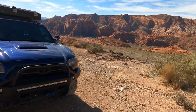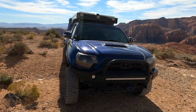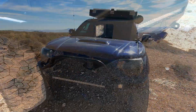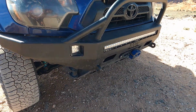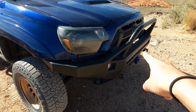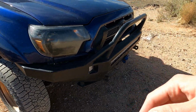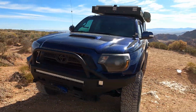Let's move on up to the front of the bumper, shall we? Up front, I have the Bay Area Metal Fab front bumper. These guys are from out of California. Jerry is awesome. This was actually the prototype for the second gen Tacomas, and I got it. So that's pretty sweet. They've made some great improvements since then.